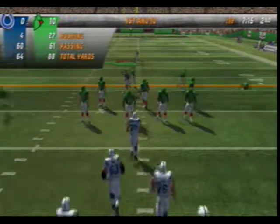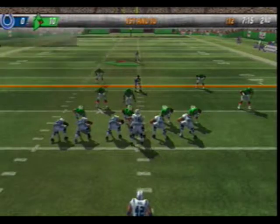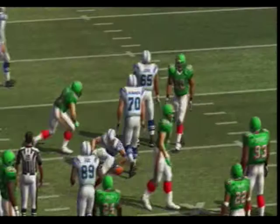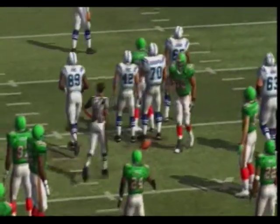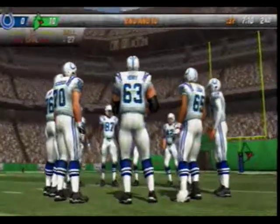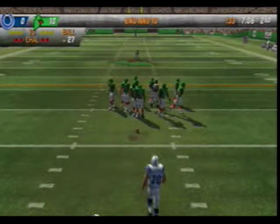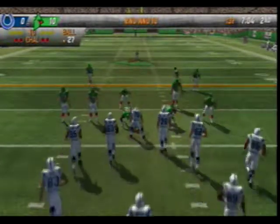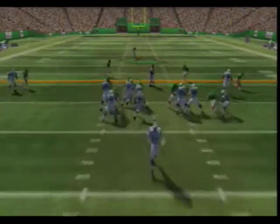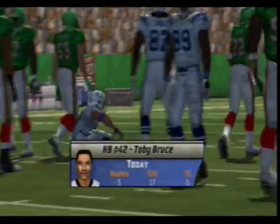First and 10. At the 27-yard line. Let's go, D. The home team lines up in a 4-3. Fletcher is there for the tackle at the 27-yard line. Ball on their own 27. Bruce, the lone back, hands it off. Walls is there on the stop at the 35-yard line.